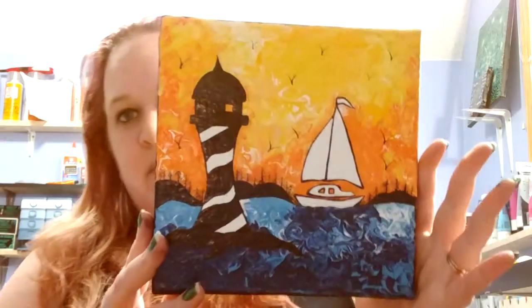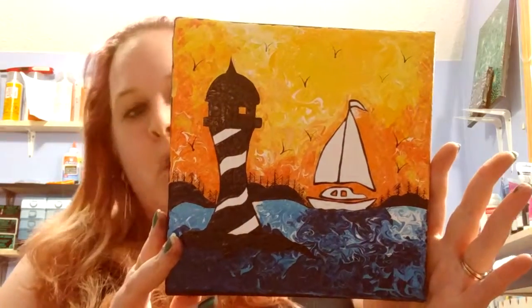Or it could look like one of these. This one is personally one of my favorites right now. Almost don't want to give it away. But you'd end up with an 8 by 8 art piece. You'd end up with, again, some keychains, a magnet, and bookmarks. So that would be another art box.